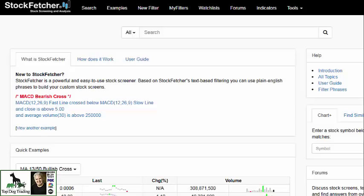This is a scanning program that I like a lot called StockFetcher, as you can see in the top left corner there. By the way, let me just say I have no affiliation with them financially or otherwise. I don't even know who these people are. I have no affiliate links with them, nothing. So just want to make that clear up front. But I do use it and I do like it.